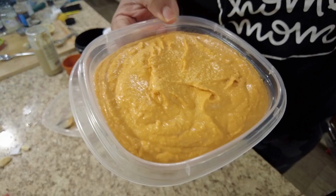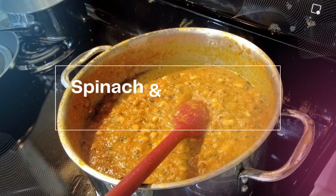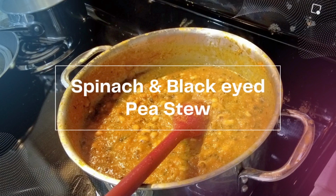I'm also making my own hummus, and it's going to be vegan and oil-free. And I think that I'll probably share a little bit more, but I am using tahini in the hummus, but I'm not gonna add any additional oil to it. I'm going to show you how I make a spinach and black eyed pea stew. The base of it is inspired by an African red stew. Different countries have different styles, but I've seen some recipes for something called red. So it's similar to that, but I've added spinach to it.